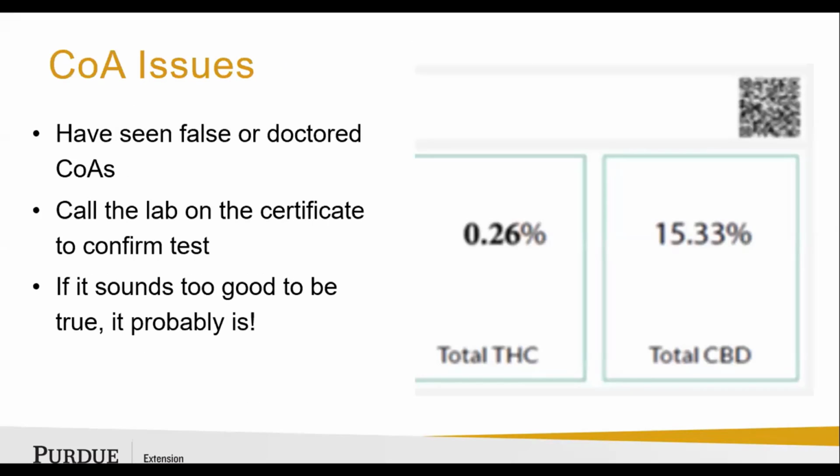So the certificate of analysis issue that we've seen is that we have seen false or doctored C of As. This is common, not just in Indiana, but across the country. What we found the best solution to be, and this actually just happened about 2 weeks ago, is calling the actual lab. You can see there's a kind of blurry QR code up in the corner of this photo. That QR code was broken. It didn't actually work. I tried to scan it with my phone and it was so blurry that it couldn't pick anything up.